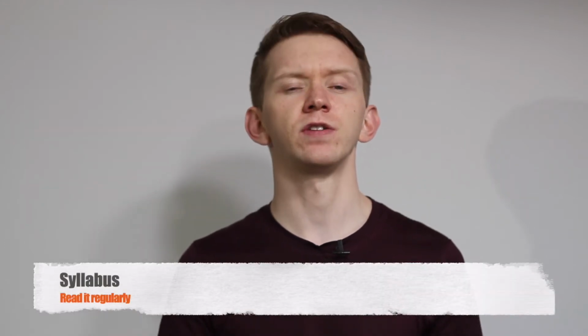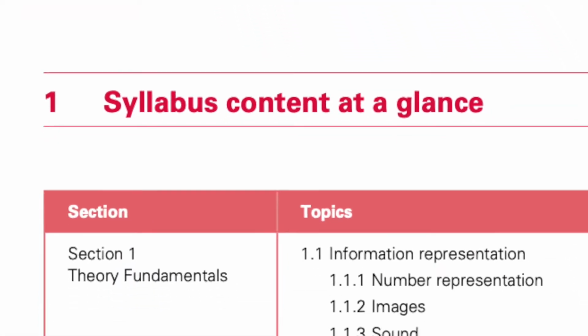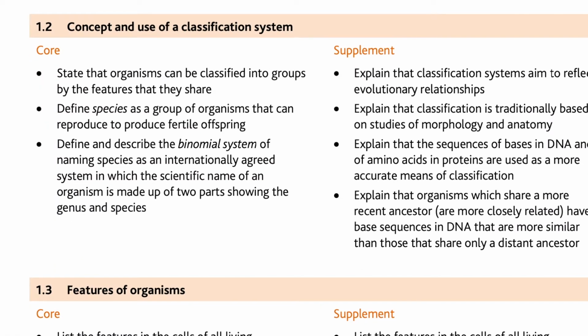The syllabus should serve as a roadmap to revision. Read the syllabus when you start revising and you review it regularly to make sure that you're on track. There can be changes to the syllabus that may not be reflected in the past papers you have access to.